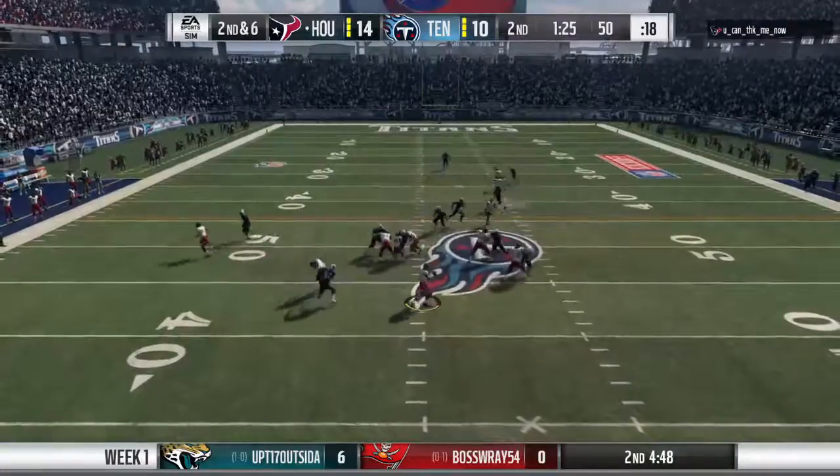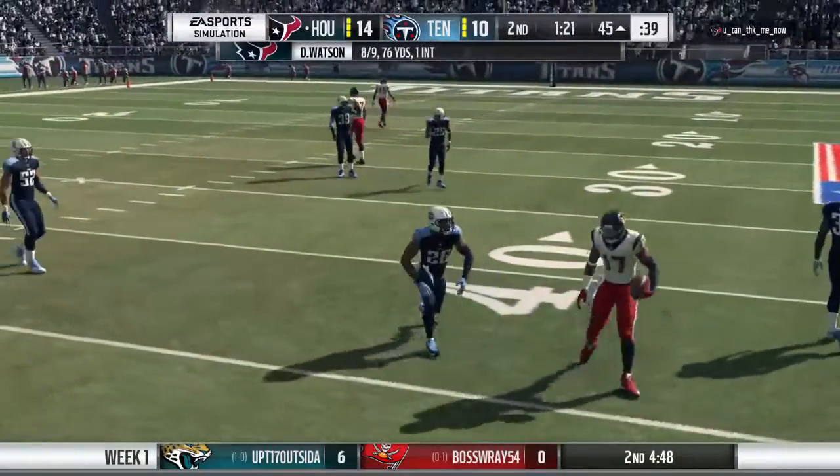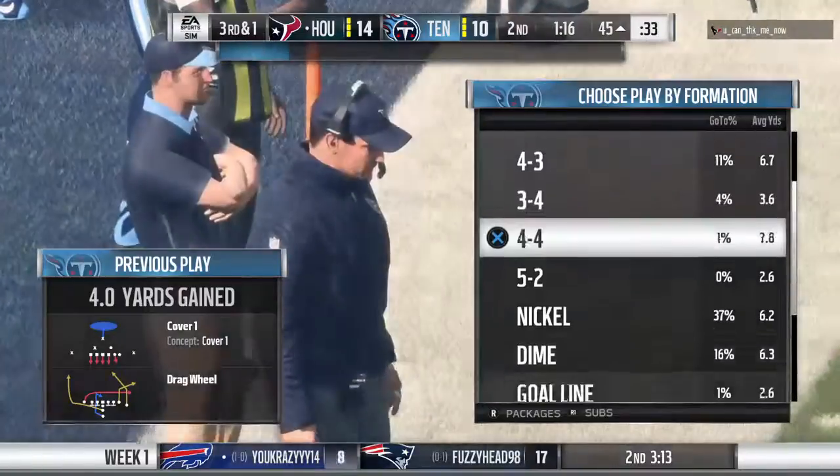From the 50, it's Watson. Right side complete. That's Woods. And he'll be brought down at the 45-yard line. 4 yards on the completion, and it sets up a third down.